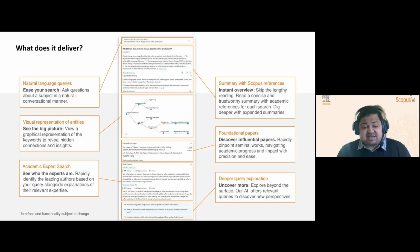Now, all these 6 steps lead to a result, which is an array of useful information, including the summary of the response, both short and detailed, backed up by references selected based on recency, relevancy, and impact. Scopus AI uses all content types on Scopus with the exception of conference reviews, erratum, and retracted items since 2013. Users can also view a graphical representation of the keywords to reveal hidden connections and insights.